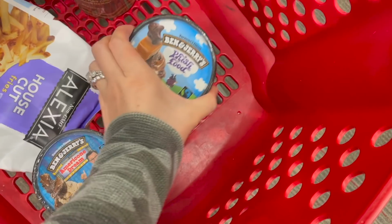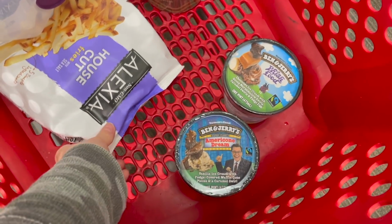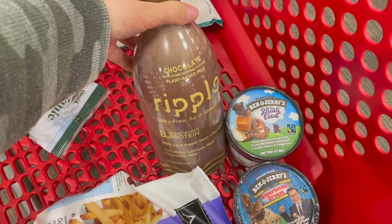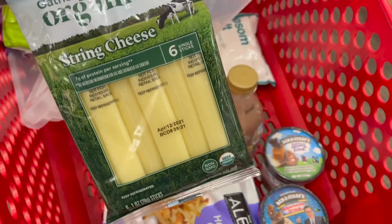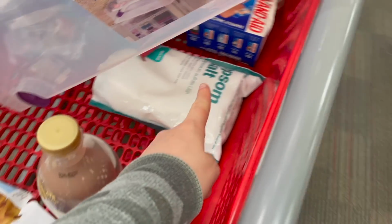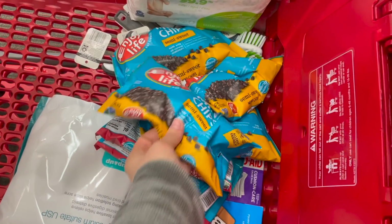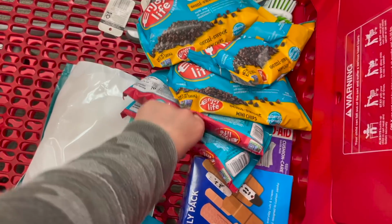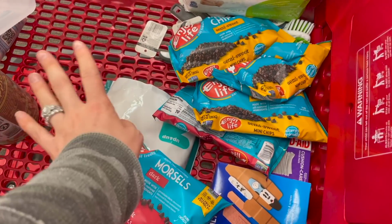Some Ben & Jerry's. We've got some fish food, and we have Americone Dream. Derek will be so happy about those. We have some house-cut fries. We've got some chocolate Ripple milk. We have some organic string cheese. We've got some Epsom salt down there for my baths. We have a family pack of Band-Aids. We have 4 bags of the semi-sweet mini chips, and then 2 bags of the dark chocolate chips. They're all by the brand Enjoy Life. They are the allergy-friendly ones.